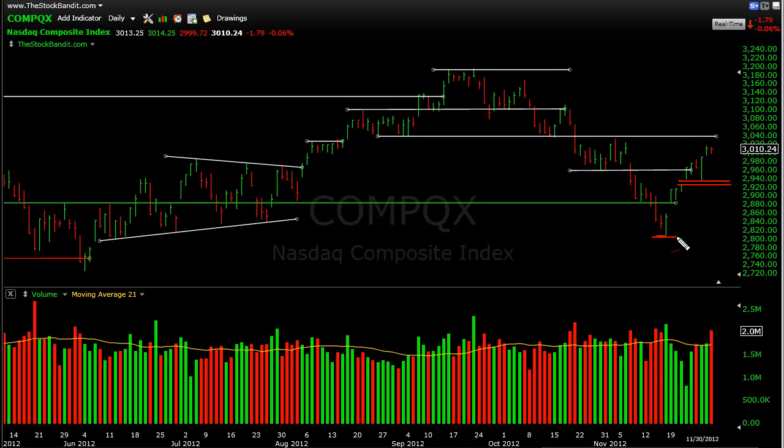All in all, the bulls have a really good shot at the next pullback, and just ignore all these numbers over here to the side. But the next pullback has a pretty good shot at finding some support at a higher low or a higher level than this November low, and that's what the bulls need to see. So we'll keep a close eye on that.